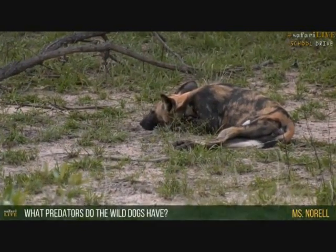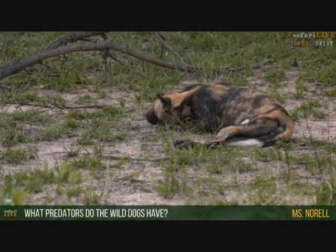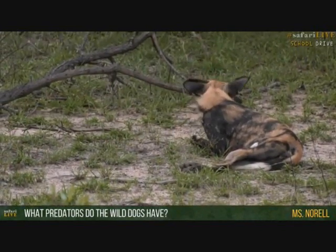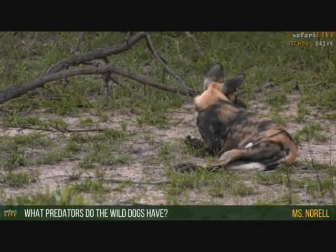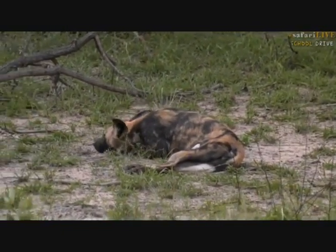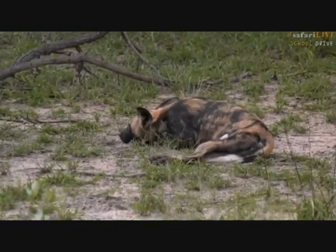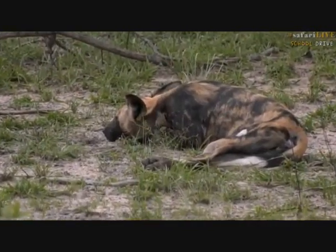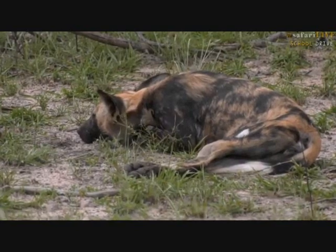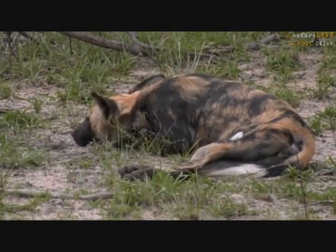Mrs. Knoll asking the question, what predators do the wild dogs have? Well, it's generally all the other predators. If they come across any of these wild dogs, like lion and leopard, they will also attack them, because it's competition, because these wild dogs are also catching the same food that the lion and leopard would potentially be going for.